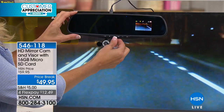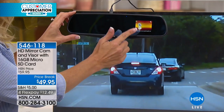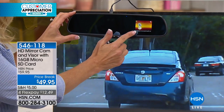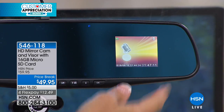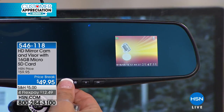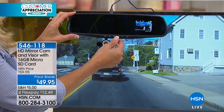Now, you can also add a voice prompt so you can talk and narrate an incident that just happened. That voice prompt will automatically record whatever you say. And then you can go right back into that picture mode. There's the picture we just grabbed a moment ago.